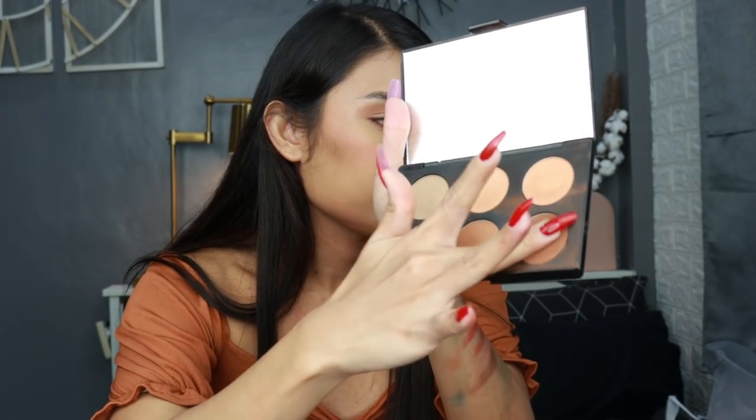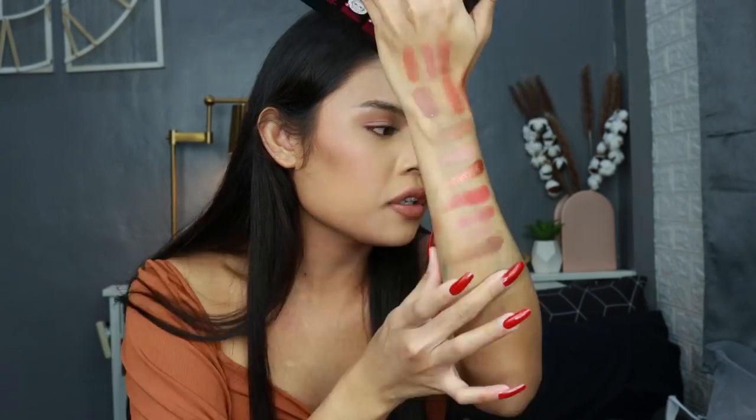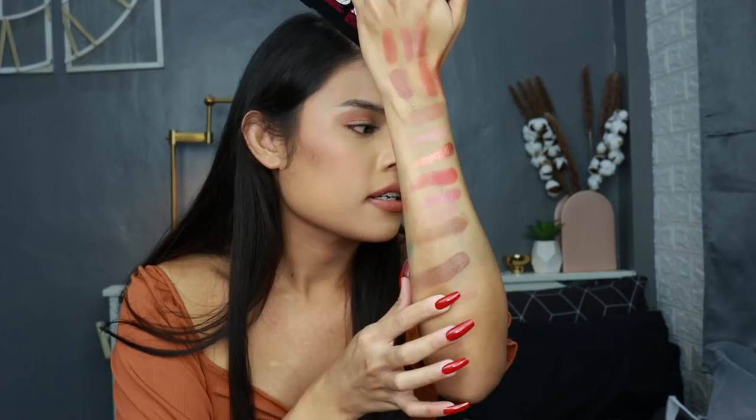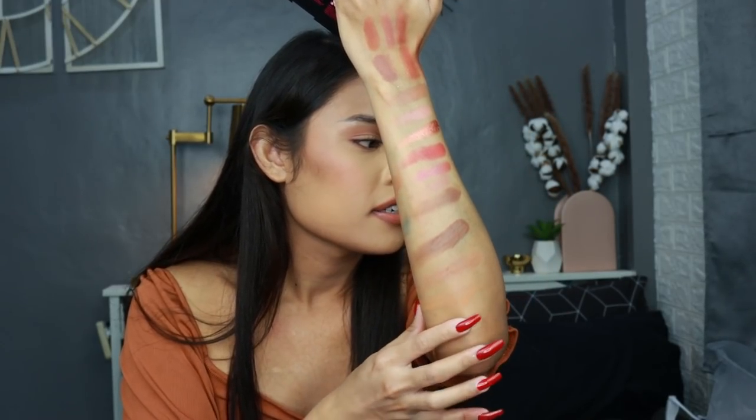Let me swatch this. Boom! Look at that! Look how pigmented that is, and it's so easy to blend. This one matches my skin tone. Then this is the highlight. They have a highlighter here.